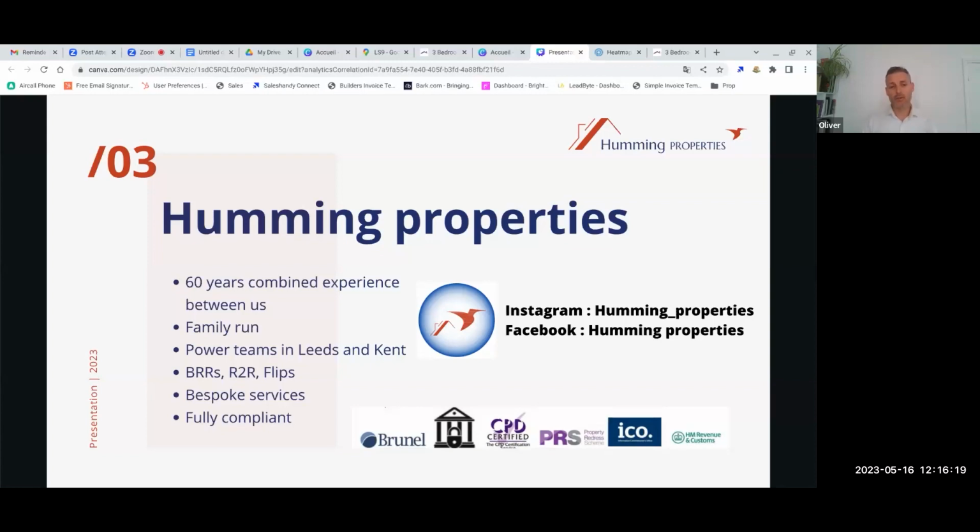So we also are starting the rent to rent kind of revolution. It's a trend in the market, but it's a great product and service. So we're looking into that. We have done a few. We've got some viewings this afternoon actually for some serviced accommodation projects.